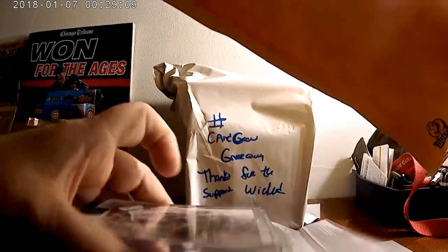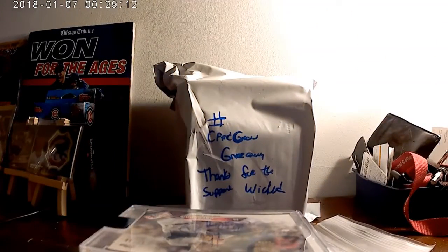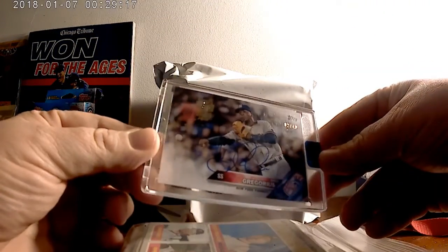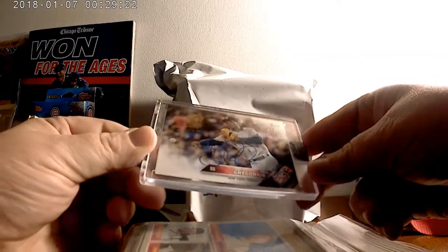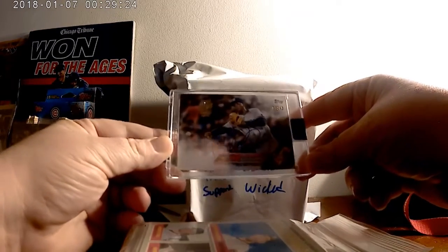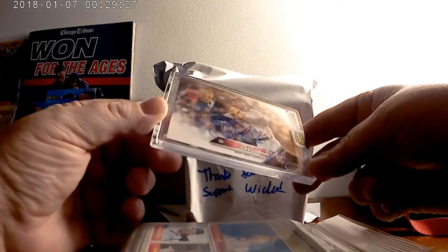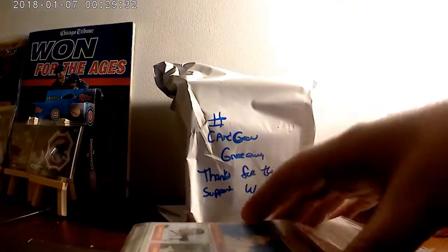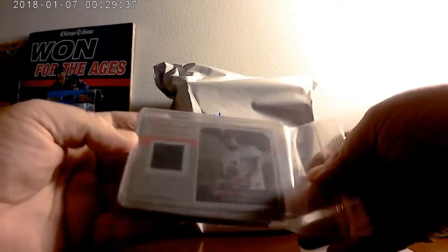And then this one, I don't know if this is from a box break or, yeah, these are box breaks and wheel wins. There's the Didi Gregorius, number 2 of 40. I don't know if the light's picking it up all right or not. I got bad lighting in this room. So that's cool. That was from the Wicked Wheel. That's my hit.